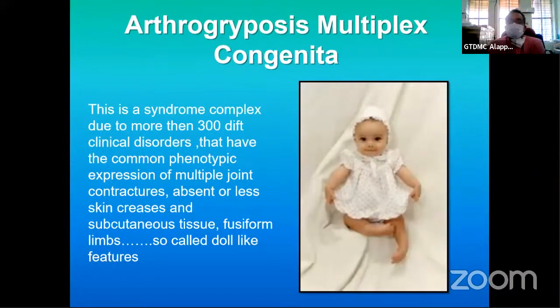That is arthrogryposis multiplex congenita. I think it is not that important to you, but you can expect a short note at the maximum. But you should know that a condition like this is there. This is a syndrome complex due to more than 300 different clinical disorders. So the etiology may be different, but at the end of the day, the phenotypic expression of all these conditions is the same, that is, multiple joint contractures. More than 300 different clinical disorders have been described, but they have a common phenotypic expression of multiple joint contractures.